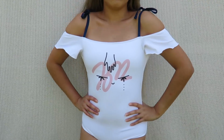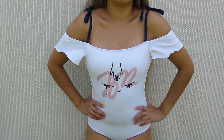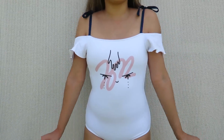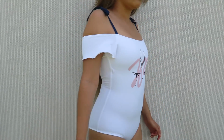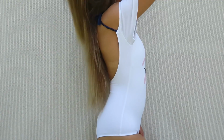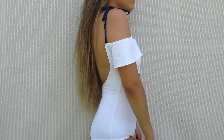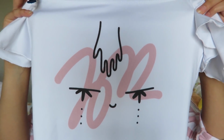So I did order the extra small and it was surprisingly smaller than I expected. Maybe I'm just not an extra small anymore. But other than that, it fits so incredibly well. I love the design on it. I love the fact that it's backless, but it still feels very secure somehow. Like I'm not gonna have a nip slip or anything in this swimsuit. I don't even know how to describe it. It's so pretty. The design is so cute and so personal.